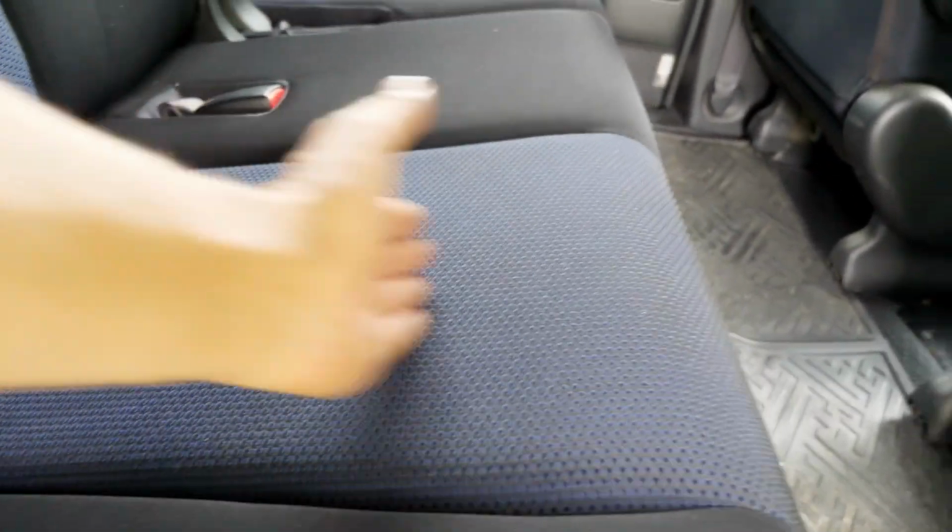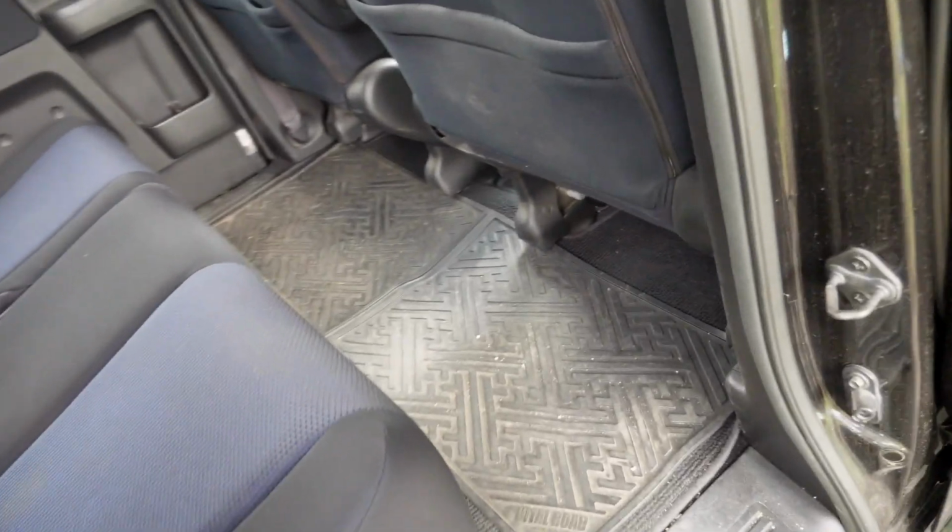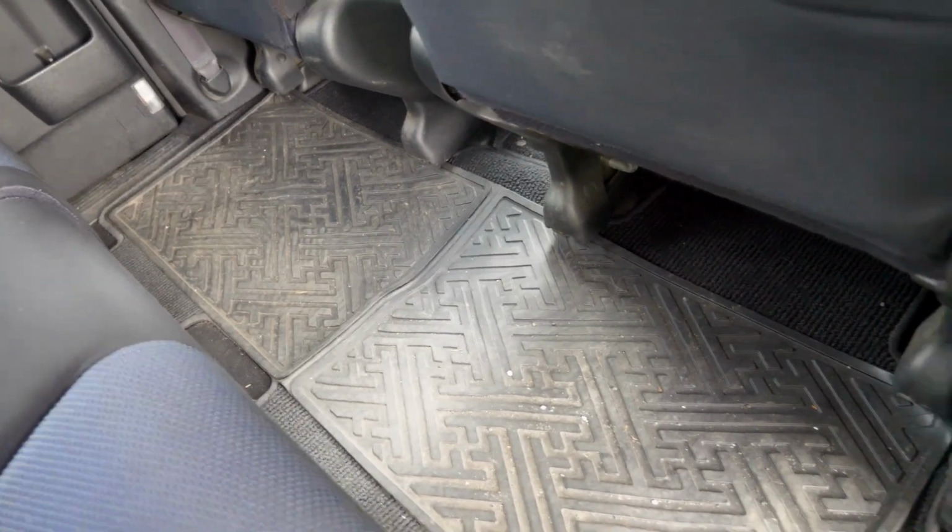Your seats here are nice and long. Again, that's going to help with the comfort. And once again, you've got aftermarket floor mats. You can really see how dirty the car is when you take a look at these mats, or the carpet up there and whatnot.